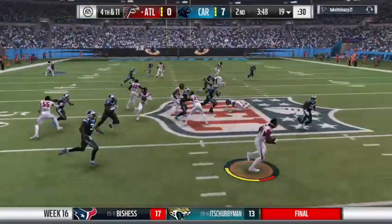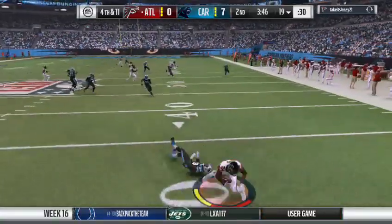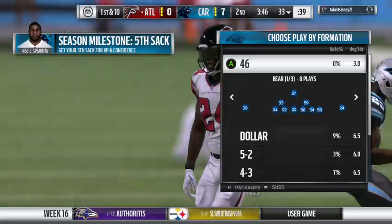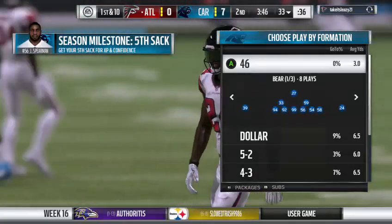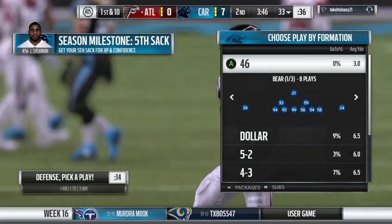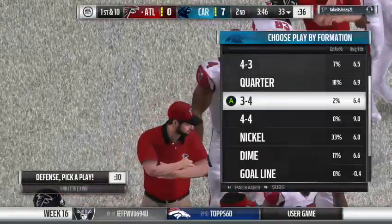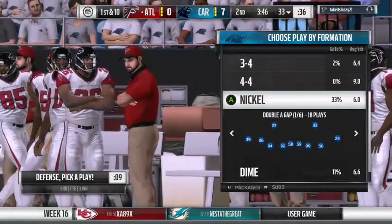Taking it about the 36. That's a 43-yard punt, aided as well by a loss on the return. And it'll be Falcon football as they take possession. Atlanta now coming out on the field. And they'll be looking to avoid what happened last time, which is punting the football.